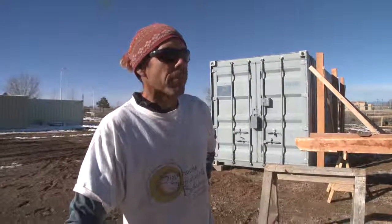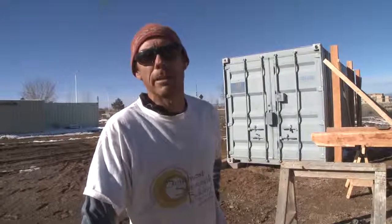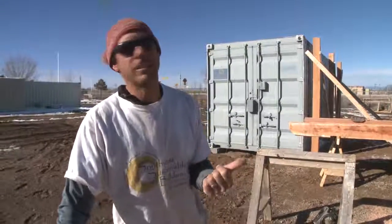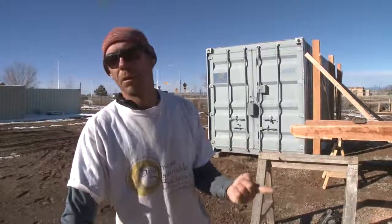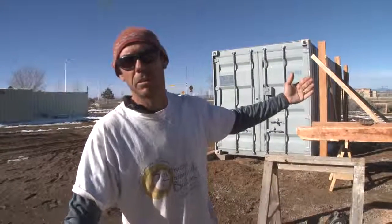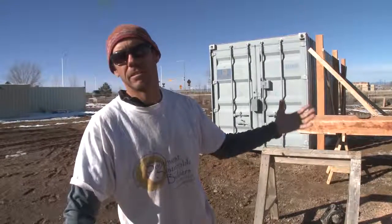But as shipping container building gets more popular, the permitting process becomes easier for people in different locations. Right now, generally, a shipping container building requires an engineer's or an architect's stamp, preferably an engineer, because they know that when you start cutting into a shipping container, the structural characteristics will change.